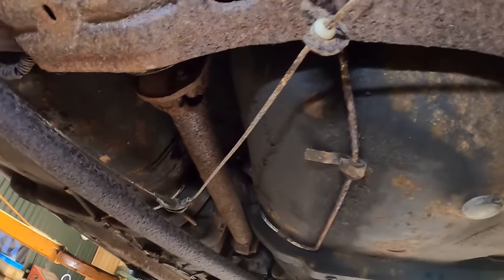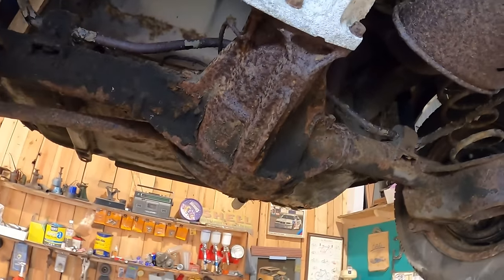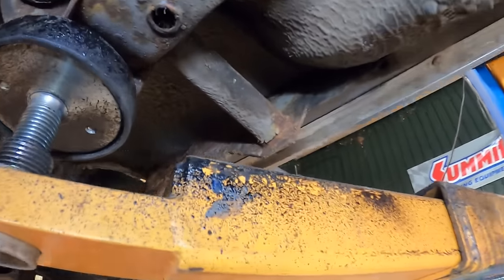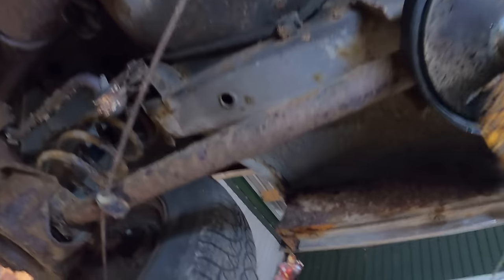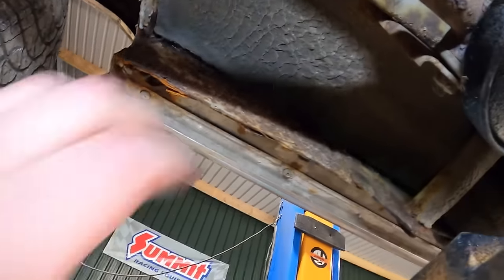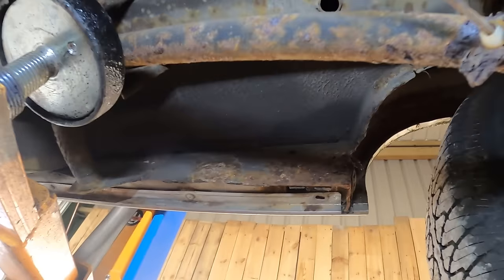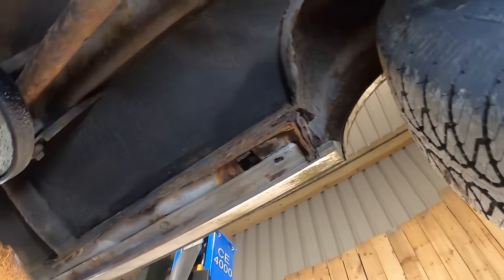Handbrake, as we know, is working, surprisingly. Yeah, it's all right. It's okay. Look at these things here that I'm using to hold the car up at the back, at least. All really nice. Look at that there. You know, that is decent-ish. Sills and stuff, not bad. Not bad at all. That one's a bit crustier.